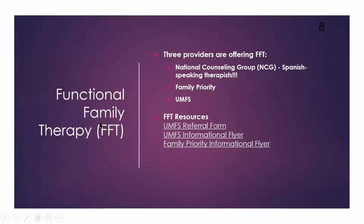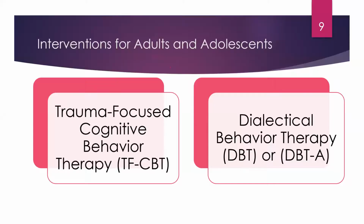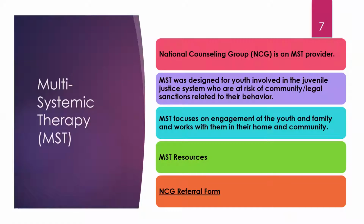Yep, that video, obviously you don't need to email them. We have it already in our community, and we are really excited about that opportunity. So if you wind up working with a youth where you're concerned about the peer group and delinquent type behavior, MST would be an option. We've also presented this to our court staff so that they know that it's available as well.